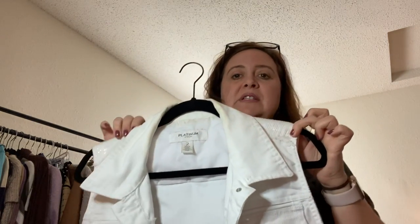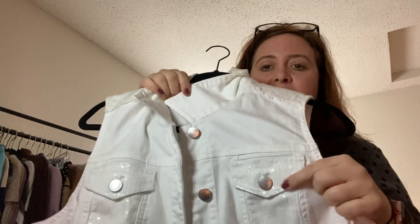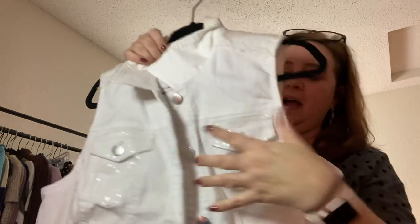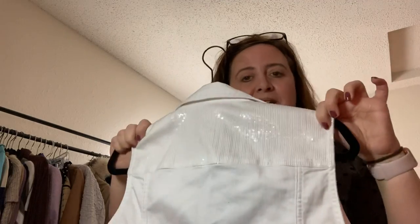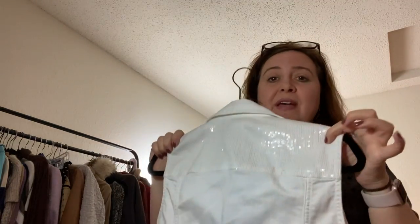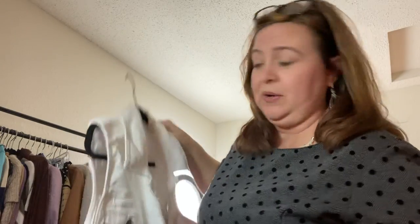What I liked about this that was something a little bit different is that it's got these sparkles, it's got sequins here on the pockets. You can see that shimmer here on the pockets, and then on the back, it's got it across the shoulders as well. For a little going out piece, New Year's Eve, a little bit more casual, this could definitely add a pop to somebody's outfit. So I'm gonna get that all cleaned up. It'll be great, look like brand new. That's going in my closet.